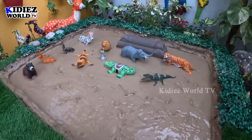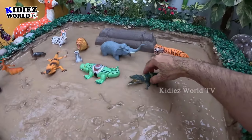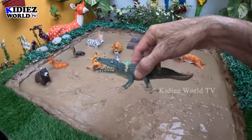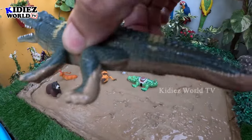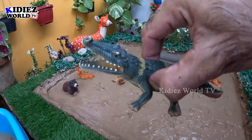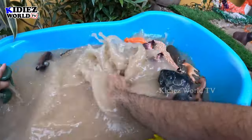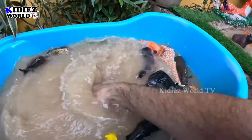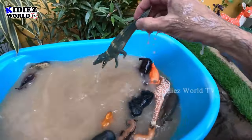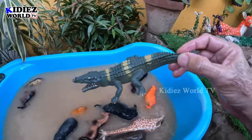Let's see what we have next in the mud ground, and we still have a lot of animals. So let's go for this alligator. Wow, just look at this big alligator, a big wild animal. Let's make it clean. Here we go, alligator.